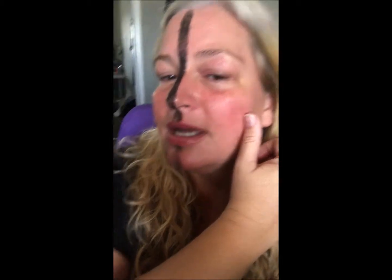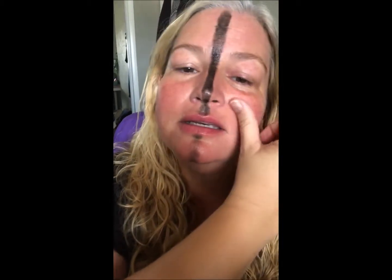Still got a little bit of lines through here. I need to work on that some more, but it's better than it was. I'd say overall already noticeably better than it was. And this area is just amazing, what that's done so quickly. So I just couldn't wait to go ahead and show you guys, because I think it's really something.